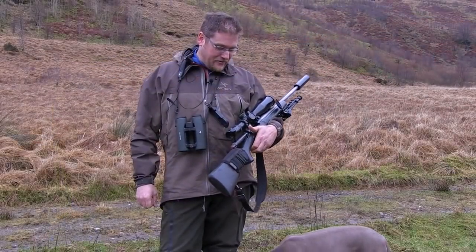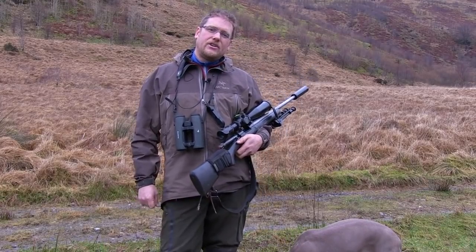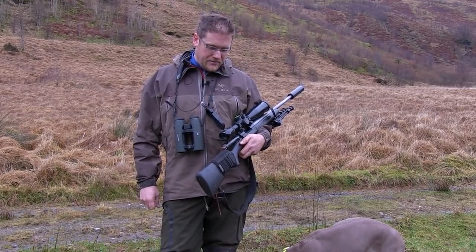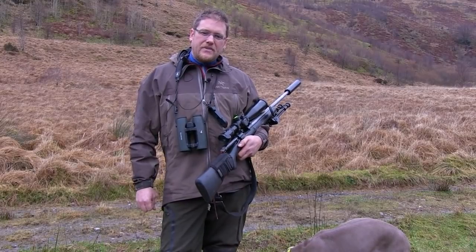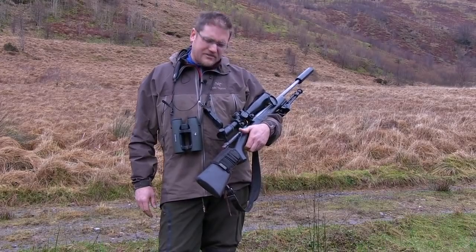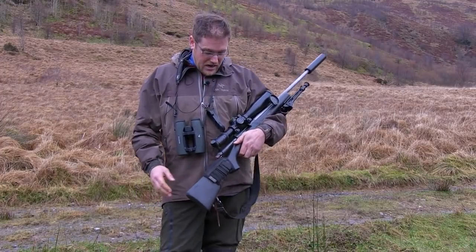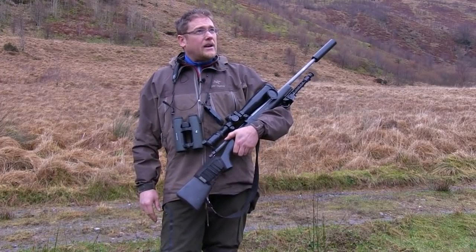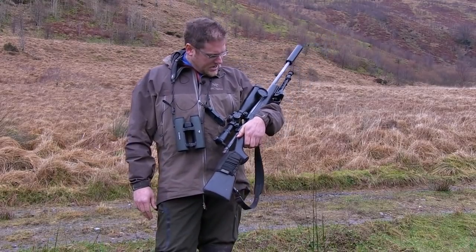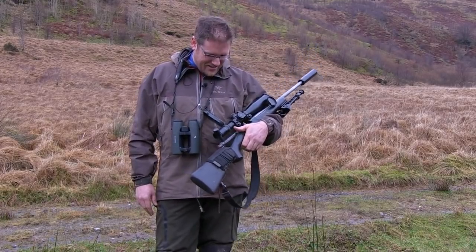This is a rifle that I use, my working rifle. It's originally a Remington 700 VS, which I bought from Rifle Craft down south. They accurize standard Remington rifles. After the original factory barrel had shot somewhere around 3,000 rounds, I had a Krieger barrel fitted by Jim down at North Ayrshire Shooting Ground, and I can only say that it shoots very accurately.